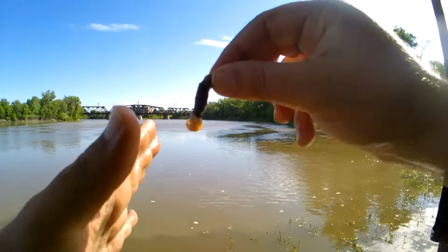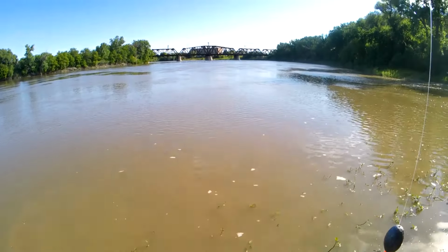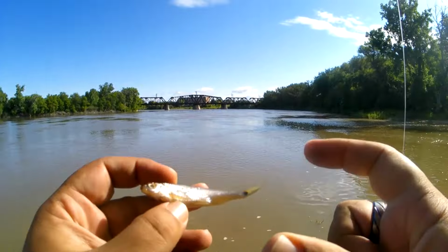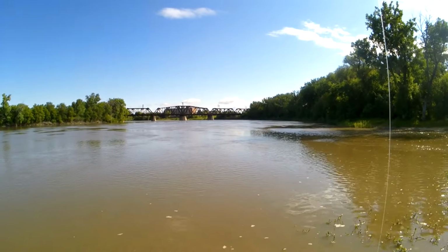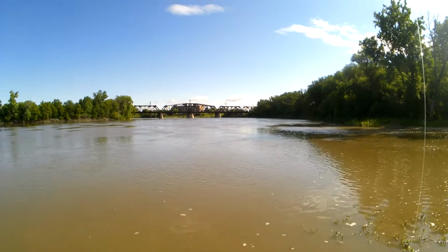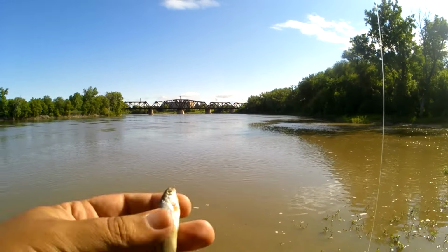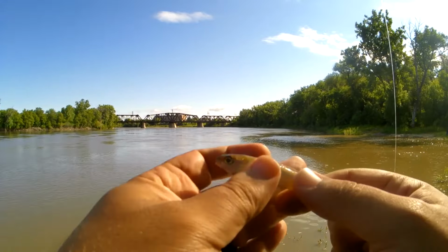So let's swap out to a different bait. Alright, so our second little bait, it's not something new. We're going to be using some bait fish. Now, most people tend to use big chunks of bait fish, but I've seen that lots of people say that these fish like to eat smaller things. So I'm rather going to use some smaller whole fish.